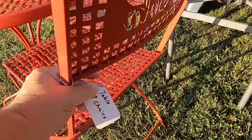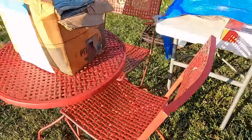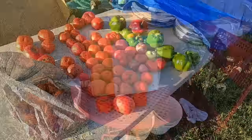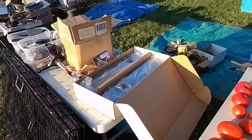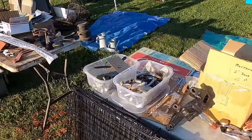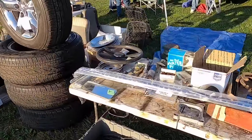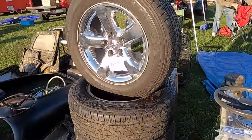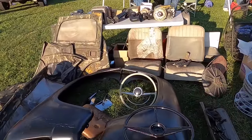Coca-Cola chair set. 75. I told you there's a little bit of everything out here. Even lunch. Speaking of lunch, they got places to eat up here too, and plenty of restrooms. Sold anything? Did yesterday. Oh, good.